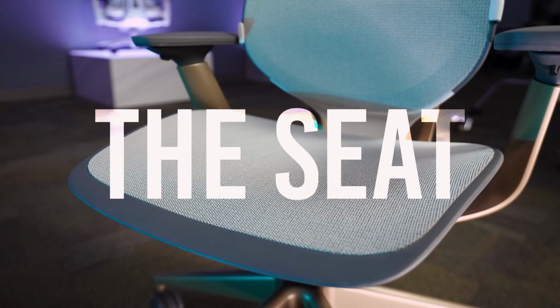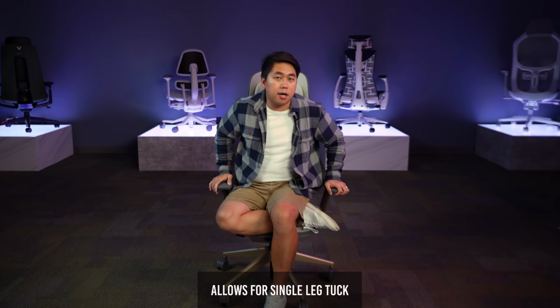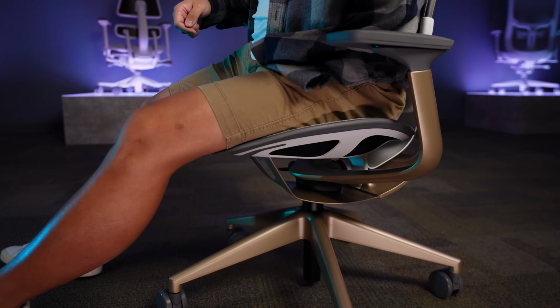The seat. The seat on the Karman High Back is exactly the same as the regular Karman. It's got a flat design. This mesh feels really soft. It almost feels like fabric here. And when you sit on it, because of its flat design, you're actually able to single leg tuck on a mesh chair. This is almost impossible on any mesh chair because the edges on most mesh chairs kind of roll up. Now this one does roll up a little bit. The edge is a little bit stiff, so even though you can sit like this and it's more comfortable than other mesh chairs, it still can dig in a little bit, so definitely not recommended you sit all day like this in this chair.